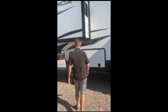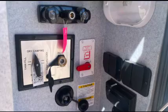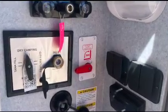Universal docking station, fairly straightforward at this point. But it's nice to see you got your hot and cold shower, you got your water heater bypass for winterizing and all that good stuff.